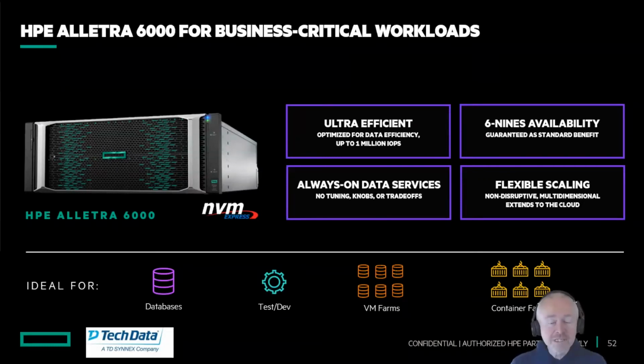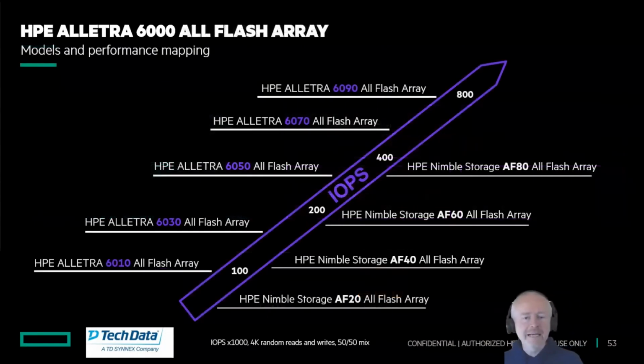But Alletra 6000 today is an all-flash array with 12 or 24 NVMe drives in there, just like an AF 2040 6080 in the Nimble array, for your chassis, two controllers at the back, delivering the performance that you need. It is efficient, deduplication, compression, all the things that you know from Nimble are in here. We have InfoSight integration for sure, for AI analytics. And this is a good comparison here.